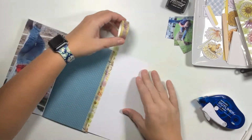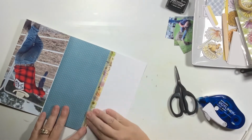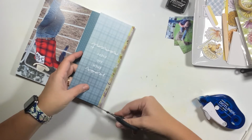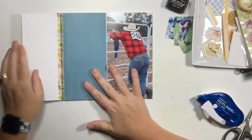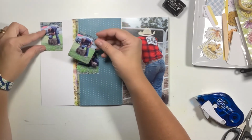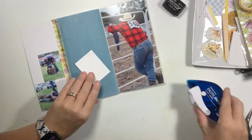So once I go ahead and get this inside piece down, I am going to trim up the edges, reinforce that down, and then I'll go ahead and crease everything. That way the washi has a nice crease in it and a nice fold, and it can open nice and smooth. On the inside of that flap, I'm going to document 3 photos of my son practicing.